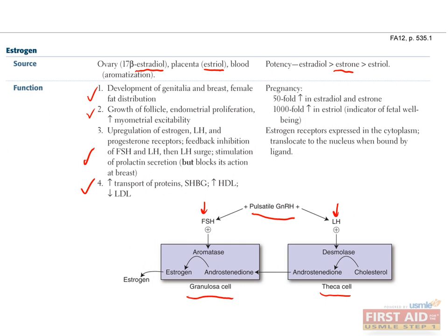As a couple final thoughts before we leave the estrogen First Aid fact, as I mentioned earlier, the placenta is the primary source for estriol, so it's no surprise that during pregnancy you get a much bigger increase in estriol compared with estradiol and estrone.